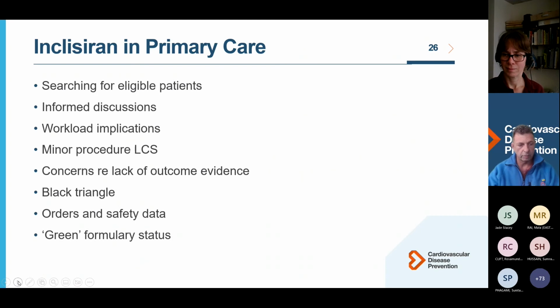There are quite a lot of drugs out there that we are prescribing which still have black triangles. I didn't actually realise until I checked again that rivaroxaban still has a black triangle, and there are other things such as asthma or COPD inhalers, as well as Inclisiran, that are black triangles. So we are doing it, and hopefully primary care won't feel put off by the fact it has a black triangle on it.